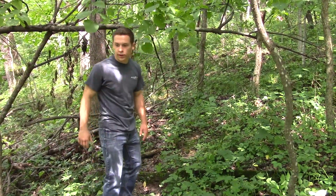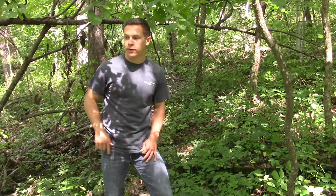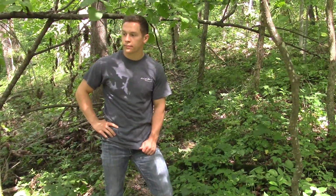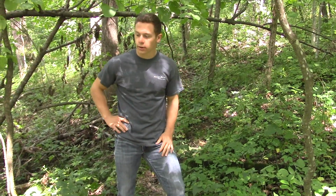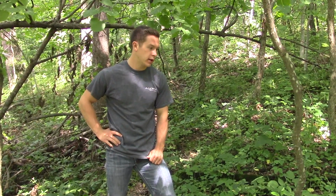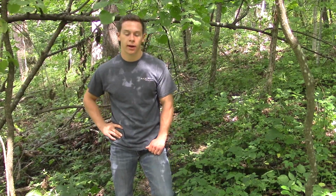But anyway, I thought I'd include that in there just so you can kind of pick those spots out. This is always going to be a good trail to sit on if you're in the rut when the bucks are smelling for does and trying to be safe at the same time. So now we're just going to go down the ridge here and go check that camera.